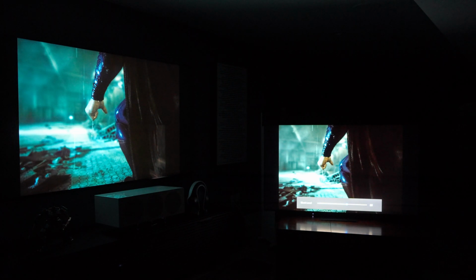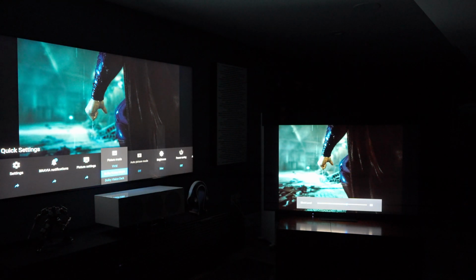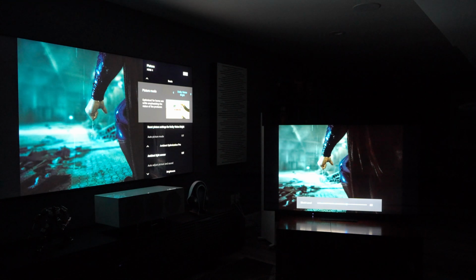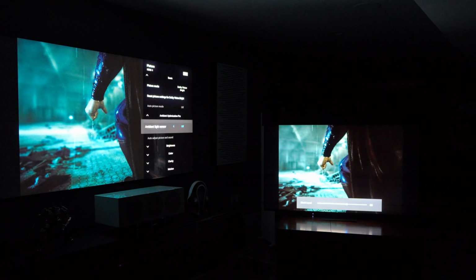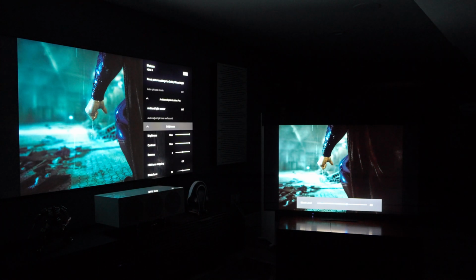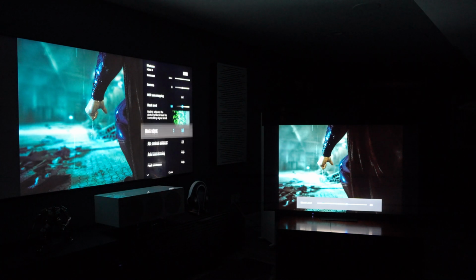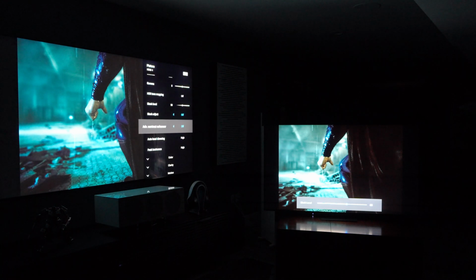But when looking at the Superman cape on the TCL QM8, there are some issues with black crush. And what does that really mean? Well, the details in the cape and the shadow parts, that's where it just almost completely disappeared.